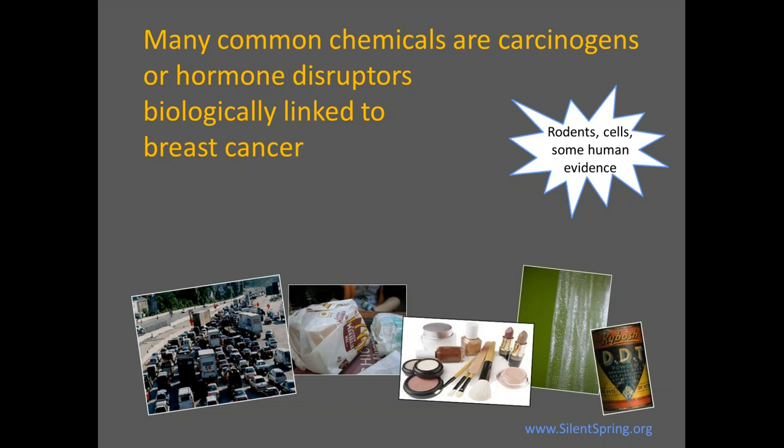We focused on chemicals that are carcinogenic or hormone disruptors for the most part. Now I'm going to switch to talking about exposure, what we know about exposure, and how people can reduce exposure. The chemicals that we've identified as acting on one of these breast cancer processes include some common chemicals like air pollution and these perfluorinated chemicals that are linings in fast food wrappers, some chemicals and preservatives in makeup, some phthalates that are in plastics, and some pesticides.